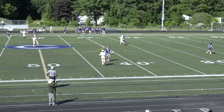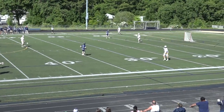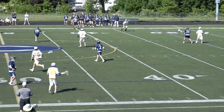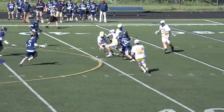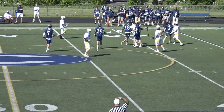Number 23, Chris Scanlon, bringing it on for Hull. Hull goalie, who's an 8th grader, also a coach's son. Wow, 8th grade? He's got an MIA exemption to play as an 8th grader. Nantucket got under his skin the last time they played. We'll see if they can do it again. Hull with the ground ball. Looks like interference on Hull.